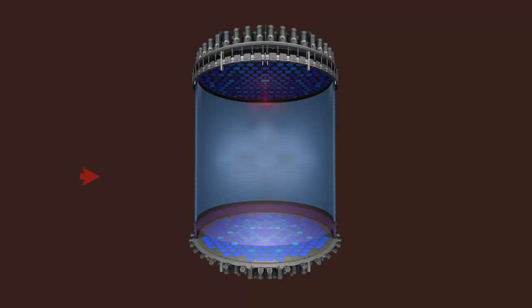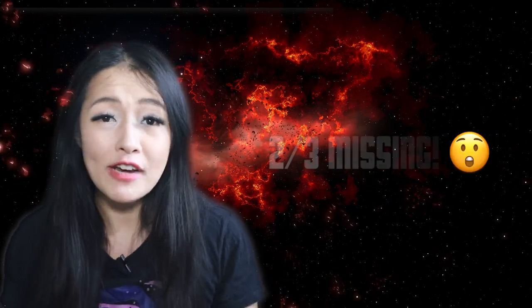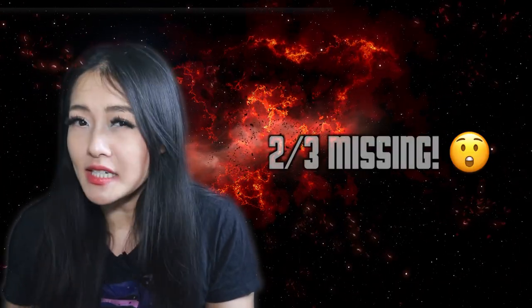And when an electron neutrino meets chlorine, it turns into radioactive argon. The scientists used a detailed computer model of the Sun to estimate how many neutrinos they expected from the Sun and how many argon atoms would be produced by these solar neutrinos in the tank. They were the first to measure a shortage of argon, and hence neutrinos from the Sun. They detected only about one-third as many radioactive argon atoms as were predicted.